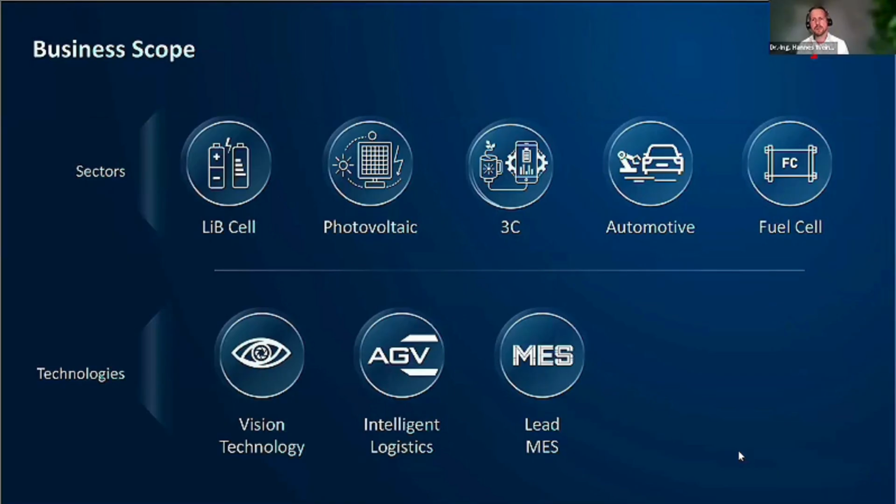And Lead is known for the battery production equipment, but actually they also have other business fields such as automotive, fuel cell, photovoltaic. So if you have solar on your roof, the chances are pretty high that the solar panel actually comes from Lead automation equipment. And then there are certain cross technologies, so vision technology, MES technology, HEV, so everything that is related to intelligent logistics. So its own business units, and they apply the know-how of these business units into their different sectors, which I think is a pretty good way to maximize the efficiency.